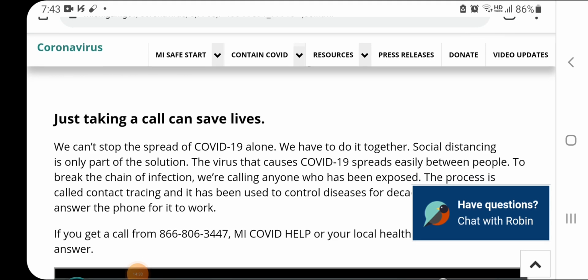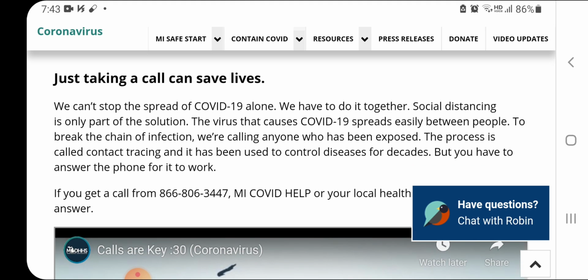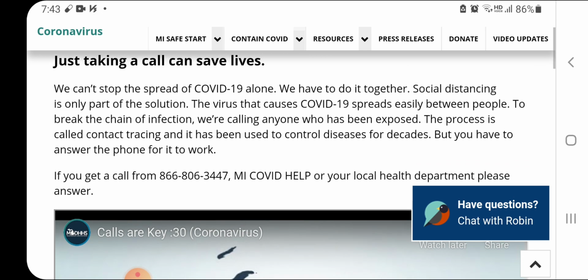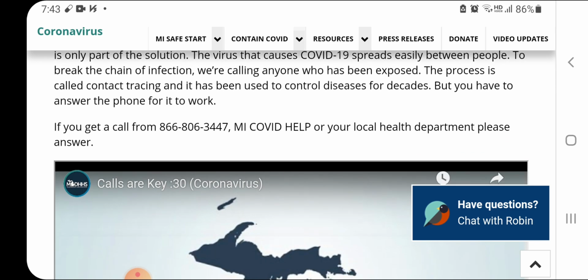Just taking a call can save lives. We can't stop the spread of COVID-19 alone. We have to do it together. Social distancing is only part of the solution. The virus that causes COVID-19 spreads easily between people. To break the chain of infection, we are calling anyone who has been exposed. The process is called contact tracing, and it has been used to control diseases for decades. But you have to answer the phone for it to work. If you get a call from 866-806-3447, MI COVID help, or your local health department, please answer.